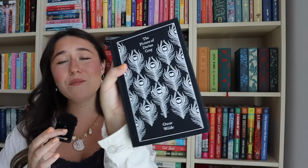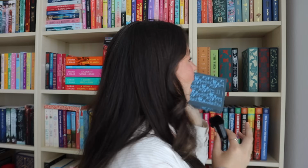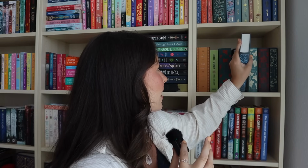I am so excited to read The Picture of Dorian Gray. That's been on my list for a while. And then I want to reread Wuthering Heights soon. I really enjoyed it when I read it, I think when I was 14.